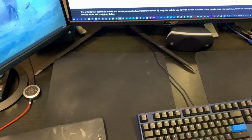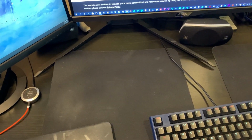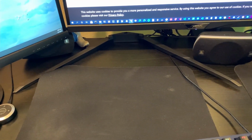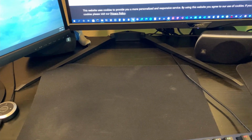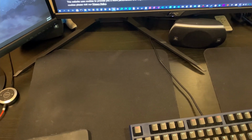Here's a typical IKEA computer desk, and you can see how far the feet would stick in if I were to use it. If the monitor didn't actually hang off the edge of the back of the desk, if it was sitting flush and all the weight was actually on the desk, these feet stick out 11 inches and would interfere with my mouse pad area.